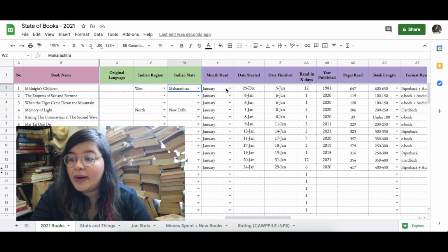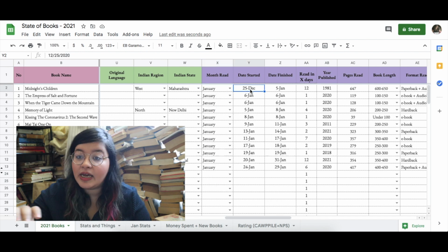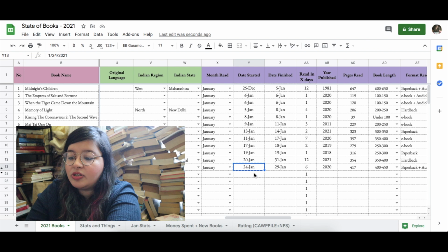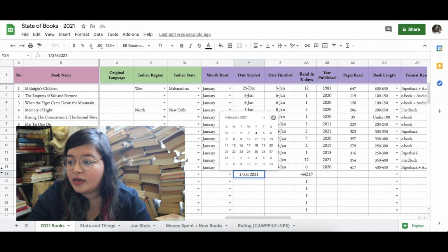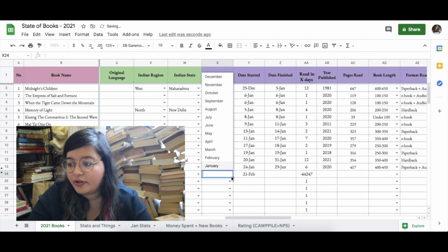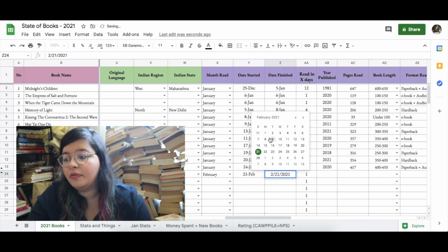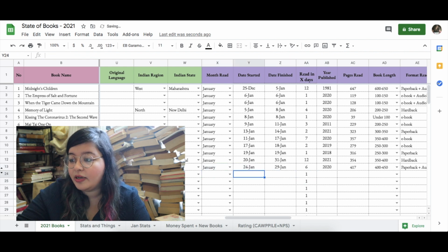Then we come to month read. So I have all the months here. I select January, and I started this in December, so I have this. If you want to add something new, it doesn't really take it. So what I usually do is I copy paste this and put it down here, and then I double click on it and I can open this calendar and see, okay, I started on the 21st of February, and I finished it on, say, the 23rd of February. So it tells me that I read it in 3 days. That's interesting. So you can keep track of things that way.